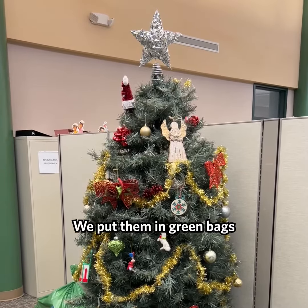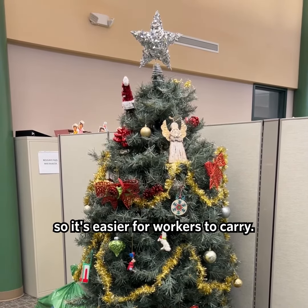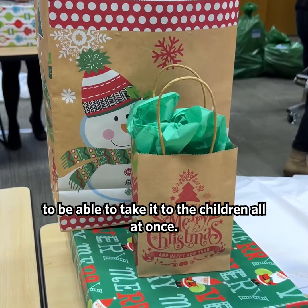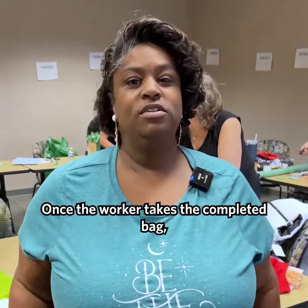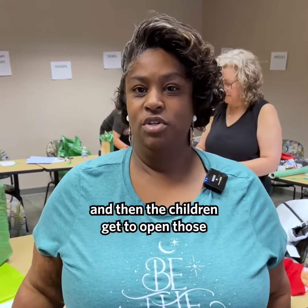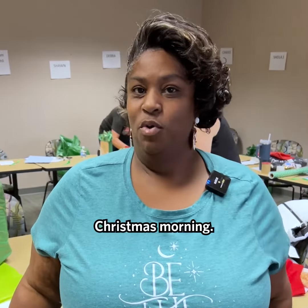We put them in green bags so it's easier for workers to carry. So this just makes it a lot easier for workers to be able to take it to the children all at once. Once the worker takes the completed bag, they deliver it to the home where the children are, and then the children get to open those Christmas morning.